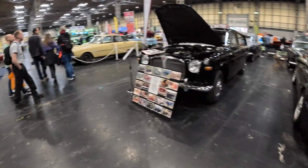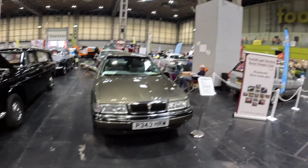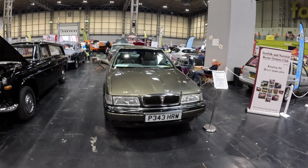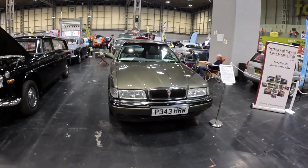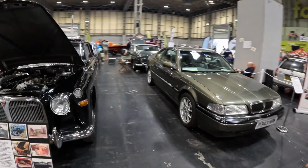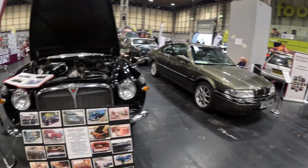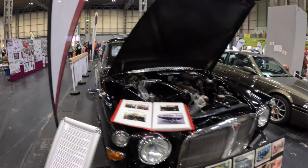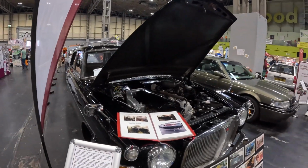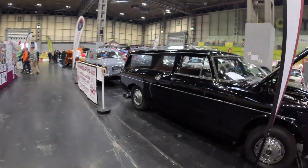We're not finished with Rovers yet. We've got more. This is obviously a bit of an East Anglian area here, because we've got the Norwich and Norfolk Rover Owners Club here. We've got an 825 Coupe. So that's a K series powered 800 Coupe. That colour is stunning. The bodywork is stunning. We've got this P5. This is a P5, not a P5B. It's a P5 because it's got the IOE engine, but it's a P5 hearse.